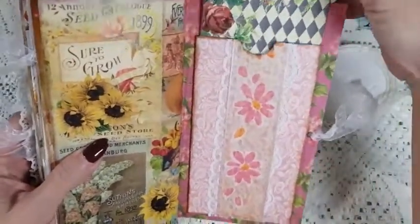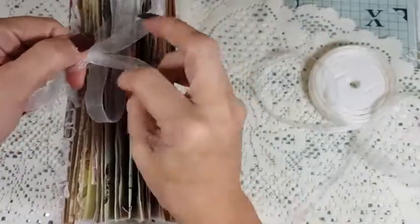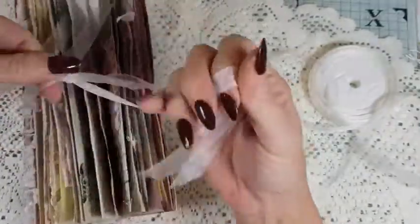So lots of tuck spots and pockets, and if nobody buys this, I'm going to keep this for myself because of the cats. I really love how this one came out, actually.